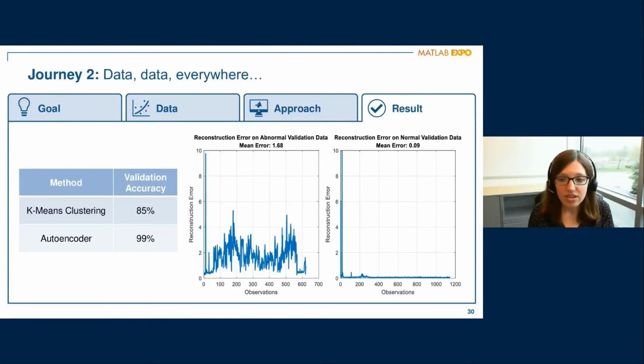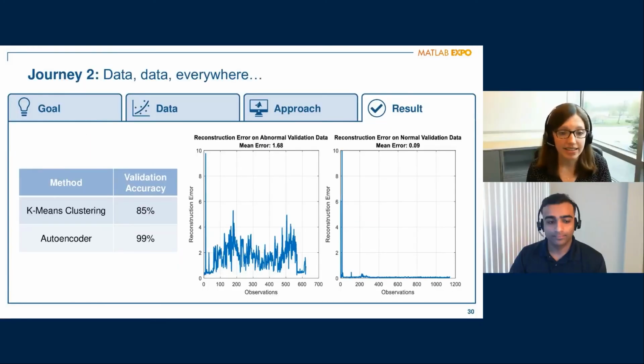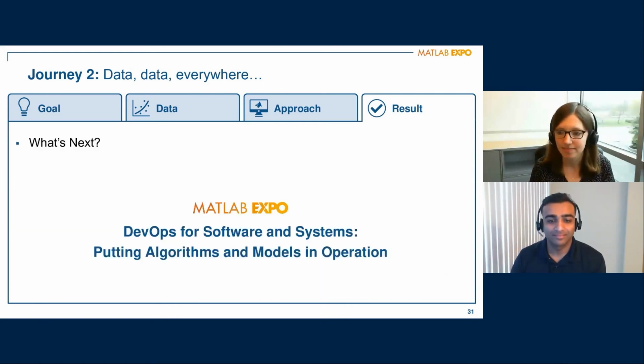So those results looked pretty good. It's clear from the data that the reconstruction error on the abnormal data is higher based on the error threshold I selected. And I was able to get 99% accuracy on my validation set. We'll have to see how well that works on new data coming in from the field.